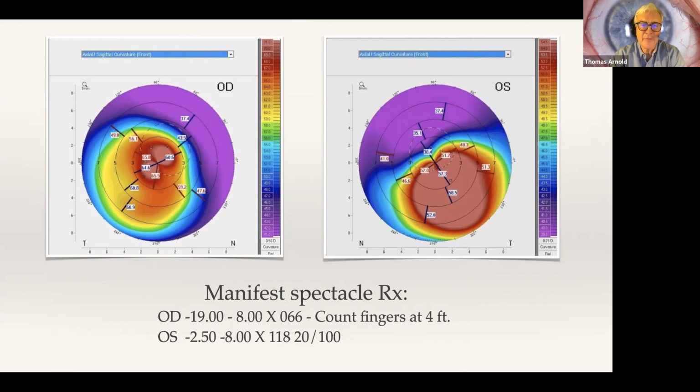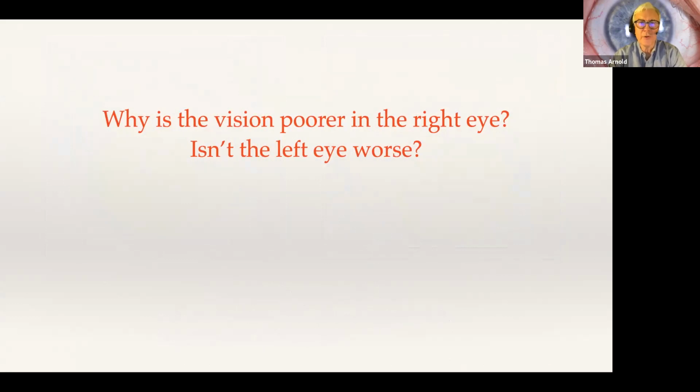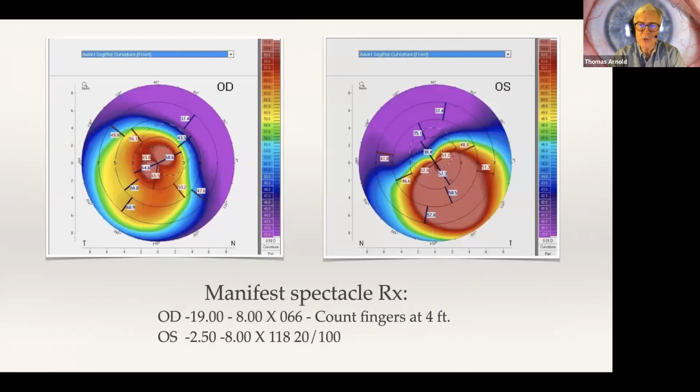So anyway, look at his manifest RX. So why is the vision poor in the right eye? Well, isn't the left eye worse? Doesn't the left eye look worse to most of us?